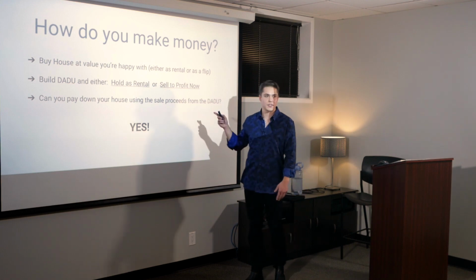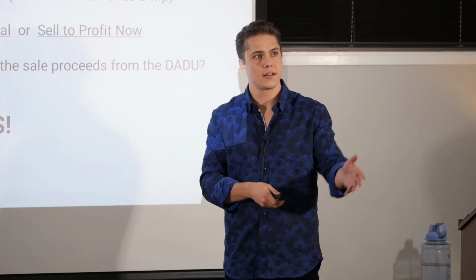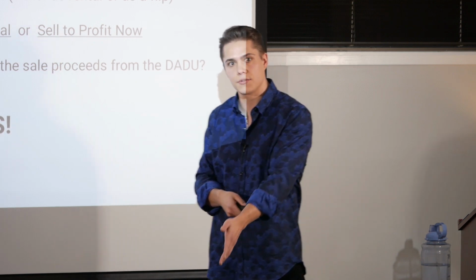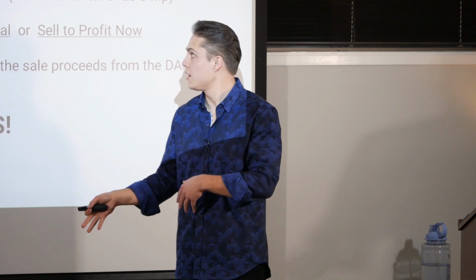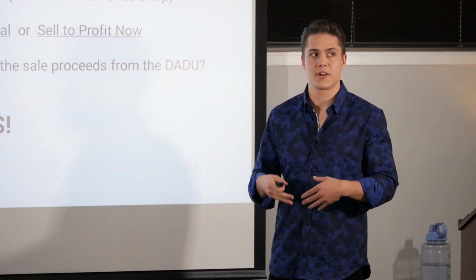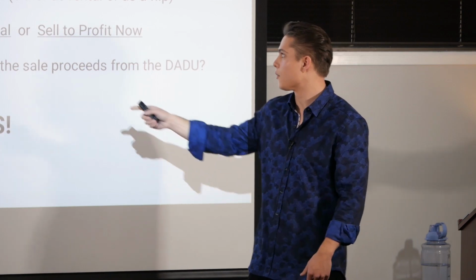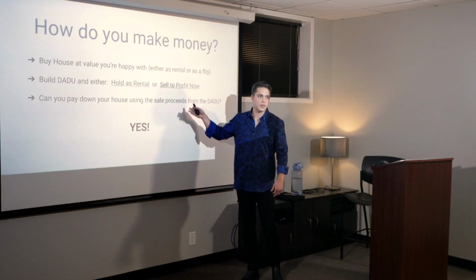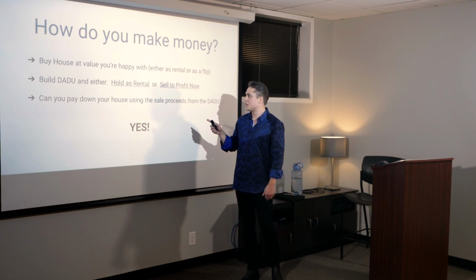So you're going to buy a house that just makes sense as the house's value as is, whether you're going to buy it as a flip with Alex's help, or you're going to buy it as a rental because that's where you want to park your money, or maybe you want to live there. It always makes sense from a cash flow standpoint, from a number standpoint, to do the backyard cottage. You can either hold it as a rental or you could sell, and we can advise you on how to do that. And this is the real attractive part.